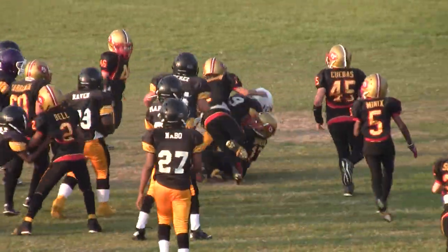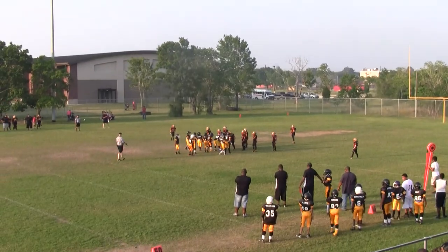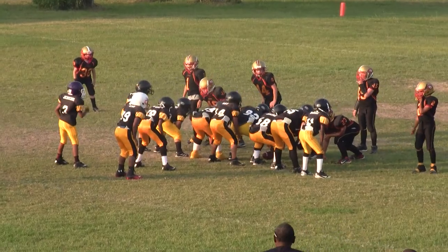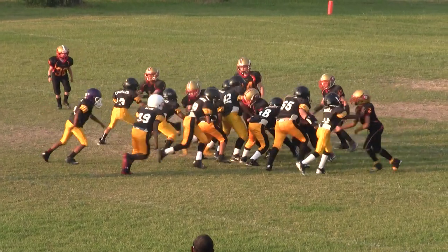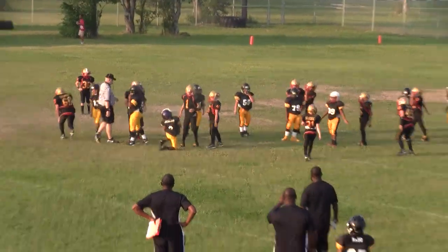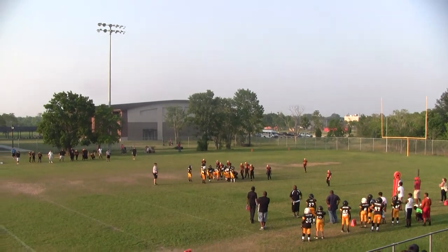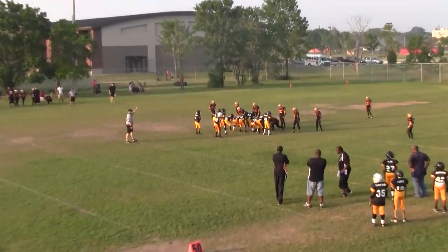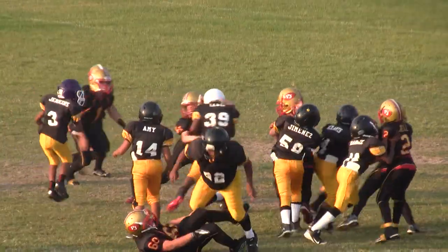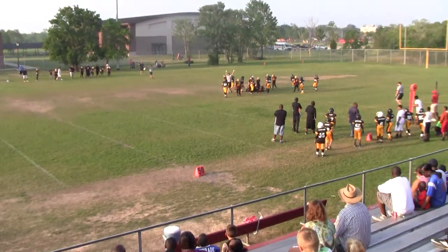Number 39, what a nice hole. Johnson. Third down. Third and five at the line, 28. Caught in the backfield by big number 60. Fourth down. It's fourth and seven at the line, 31. Hard run by number 39, and there'll be a turnover on downs.